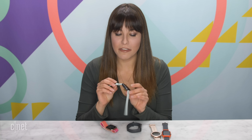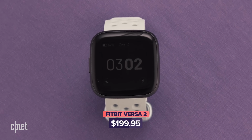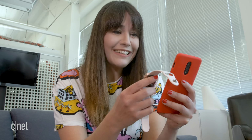Let's start off with the Fitbit Versa 2. Now this is kind of a hybrid smartwatch wearable. It does a lot of what the Apple Watch can do without the added health bells and whistles like your ECG and your high and low heart rate detections. If you don't need those, this is a great buy because it also works across Android and iOS, so you don't have the dilemma of, I really want an Apple Watch, but I'm on Android.